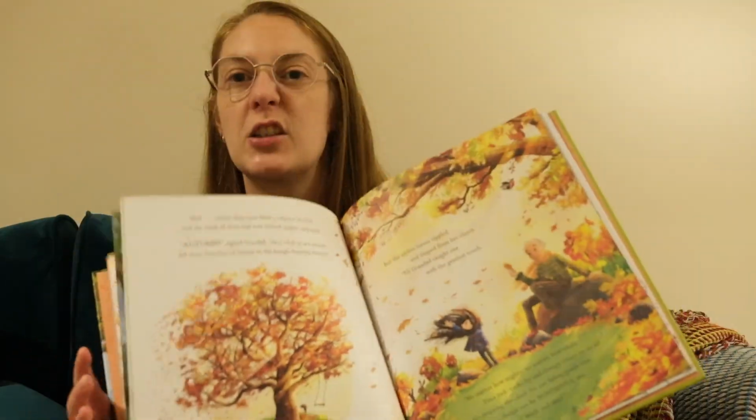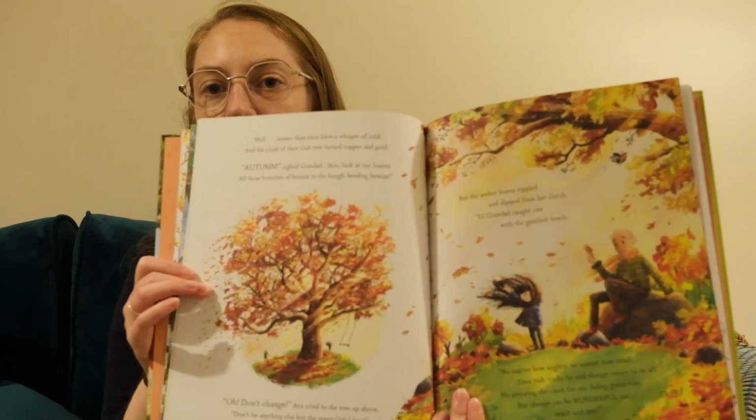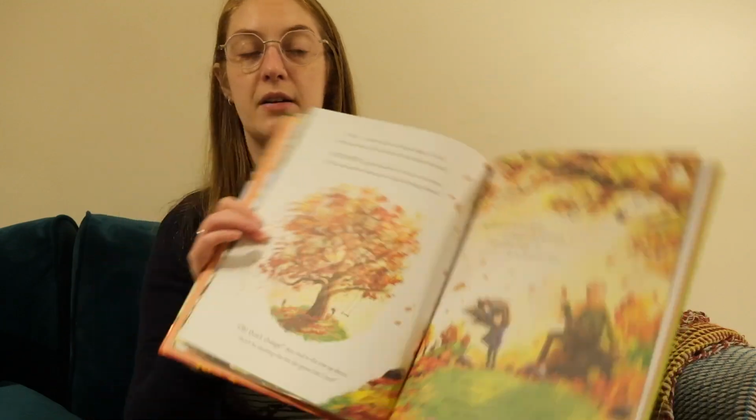I think this is like the showstopper of the autumn scene, really. We've got the beautiful autumn tree and then the autumn scene with Ava and her granddad.